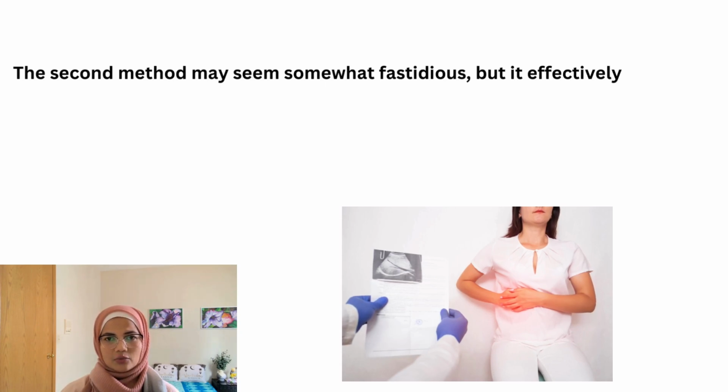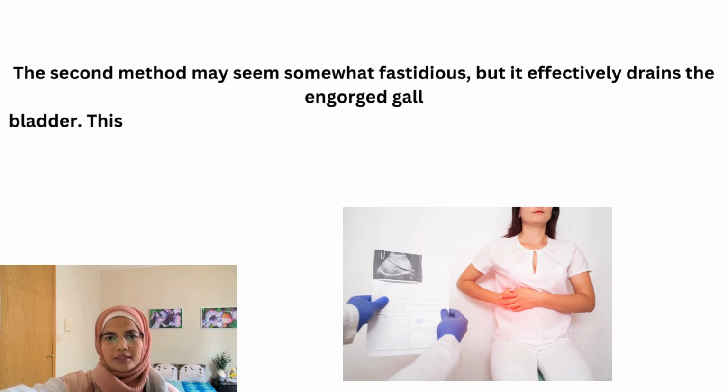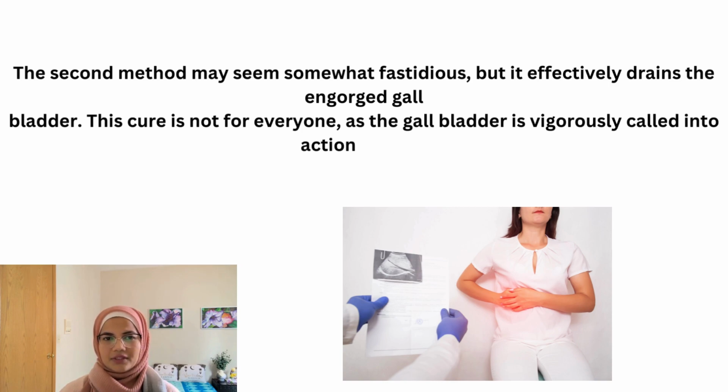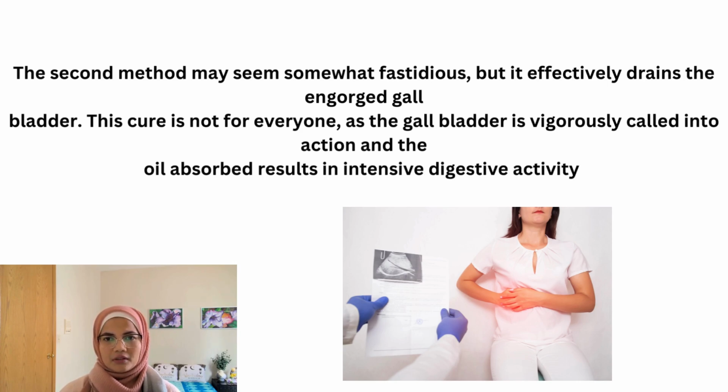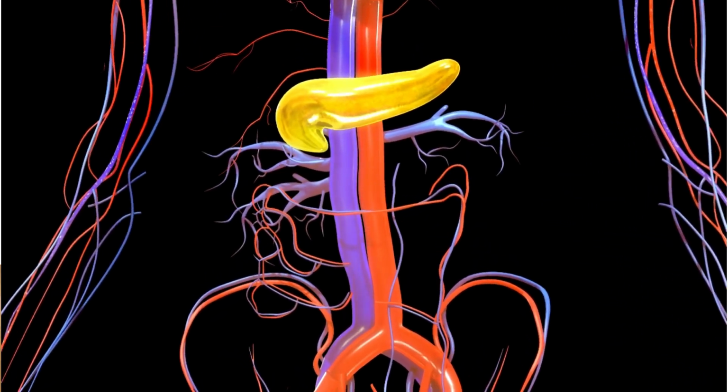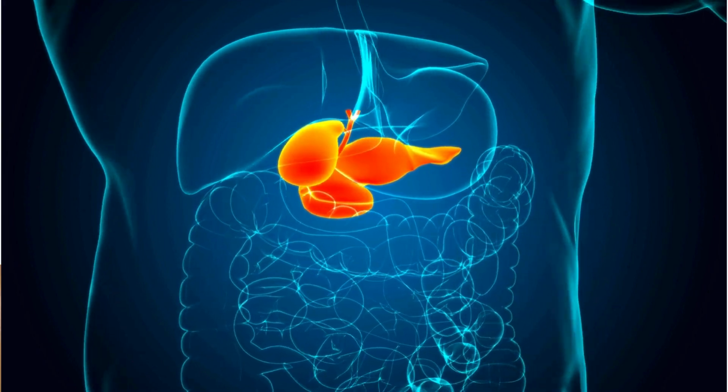It drains the engorged gallbladder, and this can be good for patients who have gallbladder surgeries due and don't want to get a surgery, or who have some stones in the gallbladder, so that would really activate the gallbladder. But this cure is not for everyone. As the gallbladder is vigorously called into action, and the oil absorbed results in intensive digestive activity, only if you know that your digestive system will help the gallbladder function properly, go for this diet.